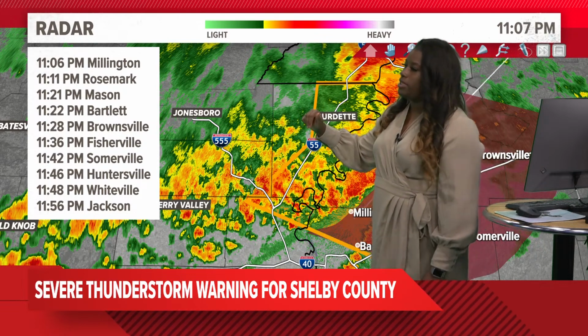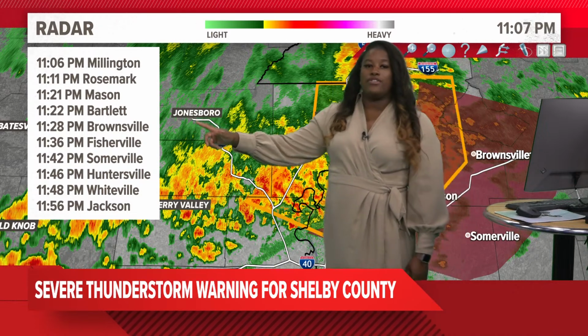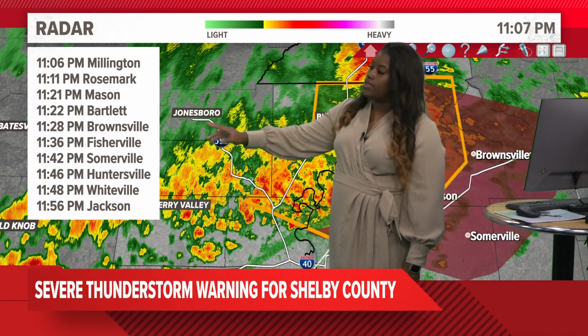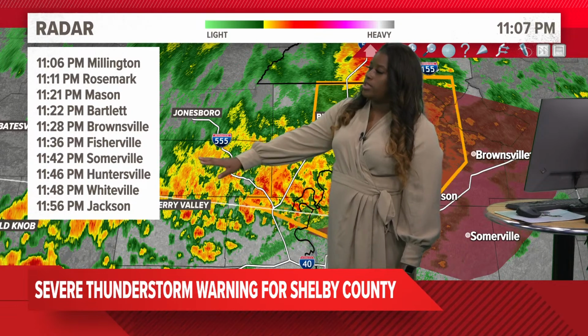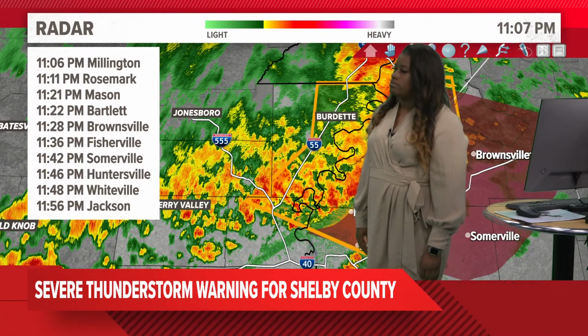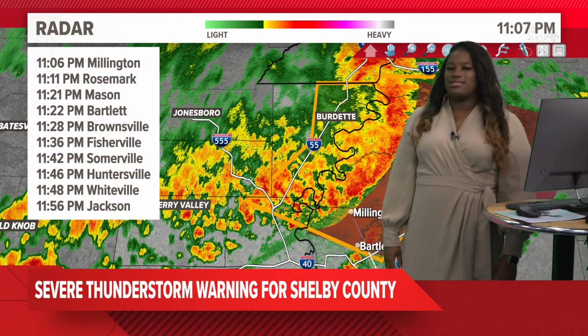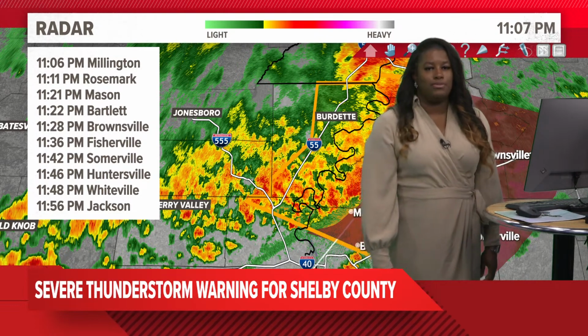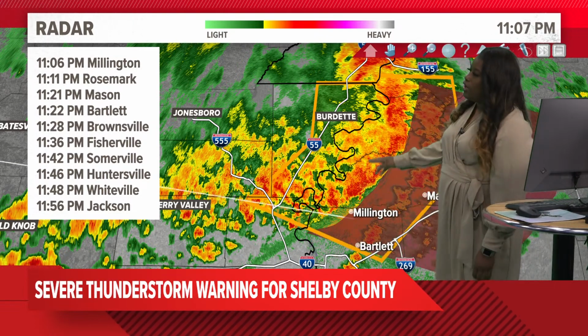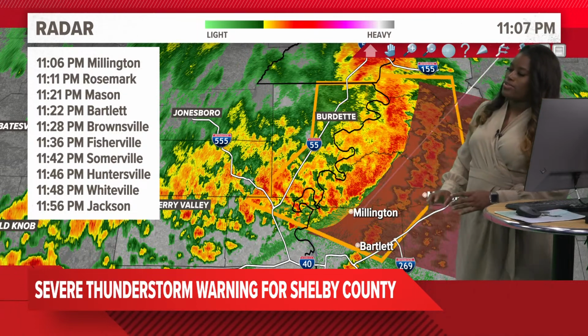Rosemark at 11:11 p.m. Mason at 11:21 p.m. Bartlett at 11:22 p.m. Brownsville at 11:28 p.m. Fisherville at 11:36 p.m. Somerville at 11:42 p.m. Huntersville at 11:46 p.m., Whiteville at 11:48 p.m., and Jackson at 11:56 p.m. So lots of rainfall, heavy winds, high winds definitely coming your way, and that is for everywhere that I just read out.